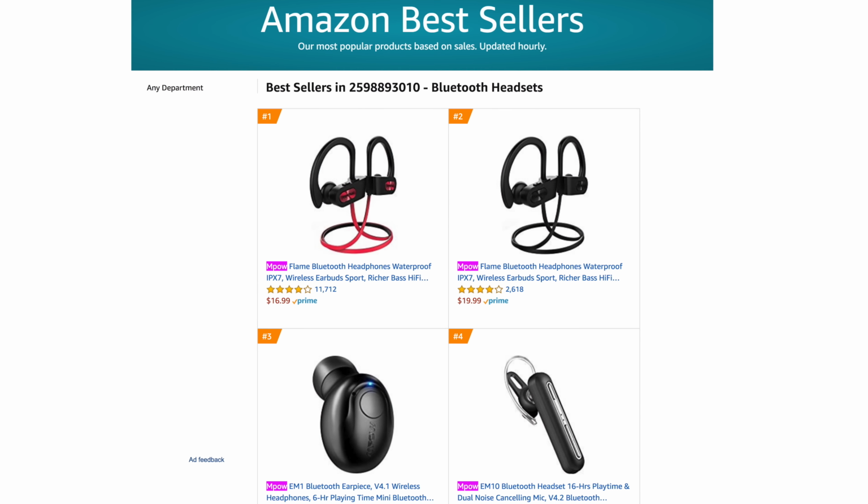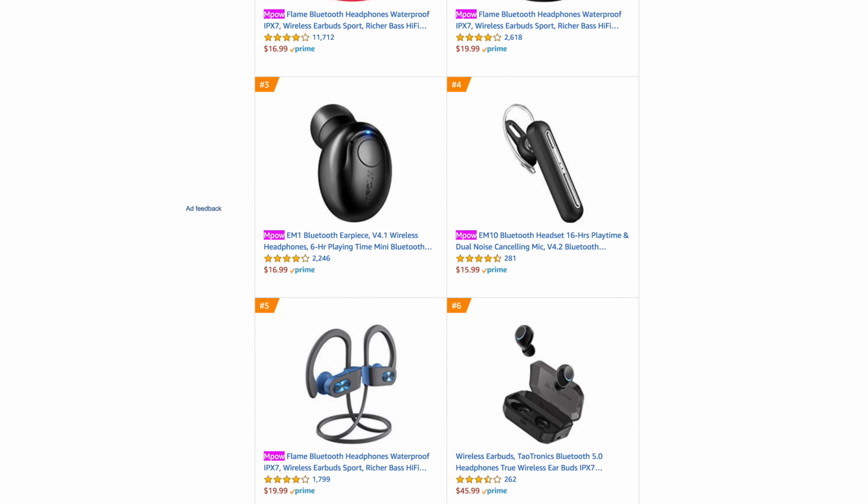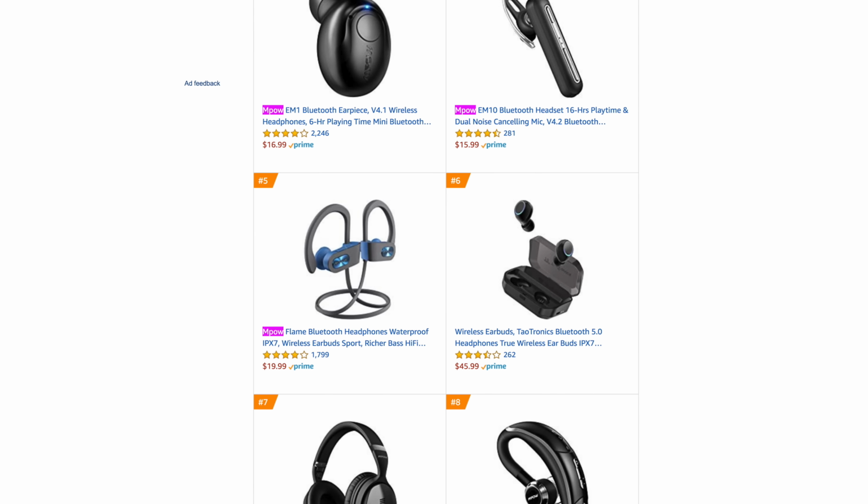Less than $20, over 10,000 positive reviews, and at least at the time of this recording, the top-selling Bluetooth headphones on Amazon. That's an impressive resume. Honestly, it's a little suspicious because not only do they occupy the top spot on the Bluetooth headphone Amazon best-selling chart, they occupy 8 of the top 10 spots.